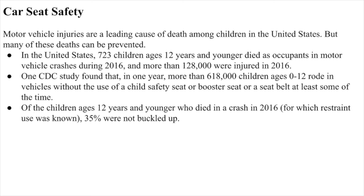Car seat safety. Motor vehicle injuries are a leading cause of death among children in the United States, but many of these deaths can be prevented. In the United States, 723 children ages 12 years and younger died as occupants in motor vehicle crashes during 2016, and more than 128,000 were injured in 2016.